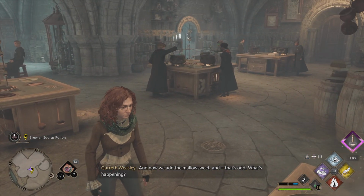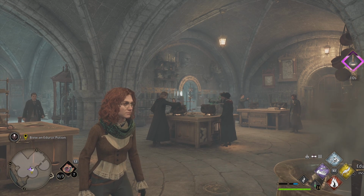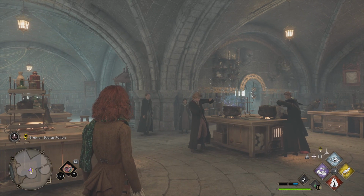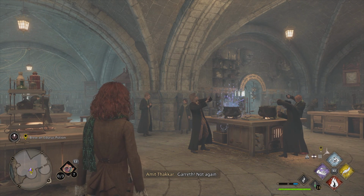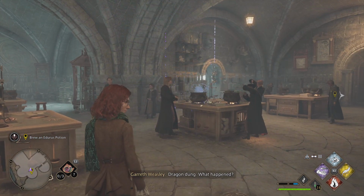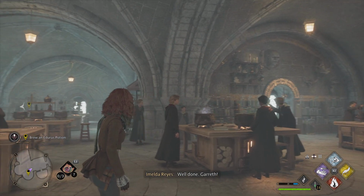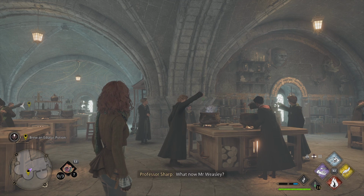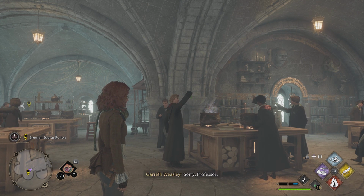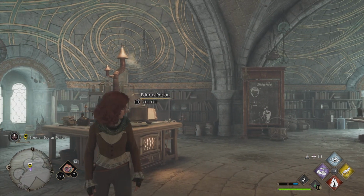And now we add the mallow sweet, and... That's odd. What's happening? Wait, it's not supposed to... Ah! Get it! Dragon Dog! What happened? Well done, Gareth. Very pretty. What now, Mr. Weasley? Sorry, Professor. That'll be points from Gryffindor. Again.